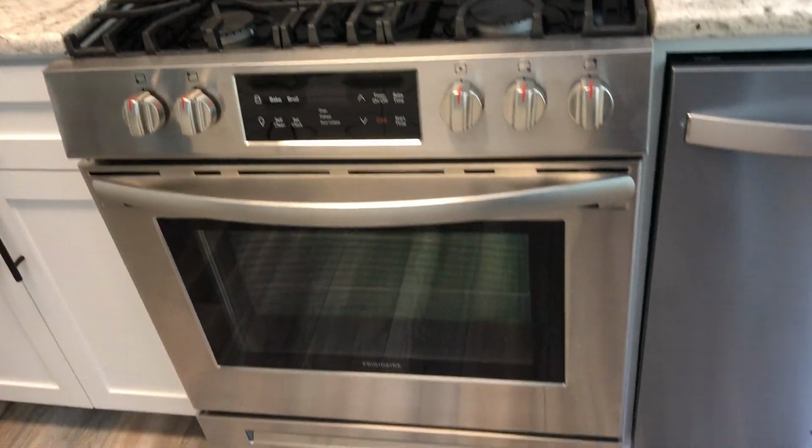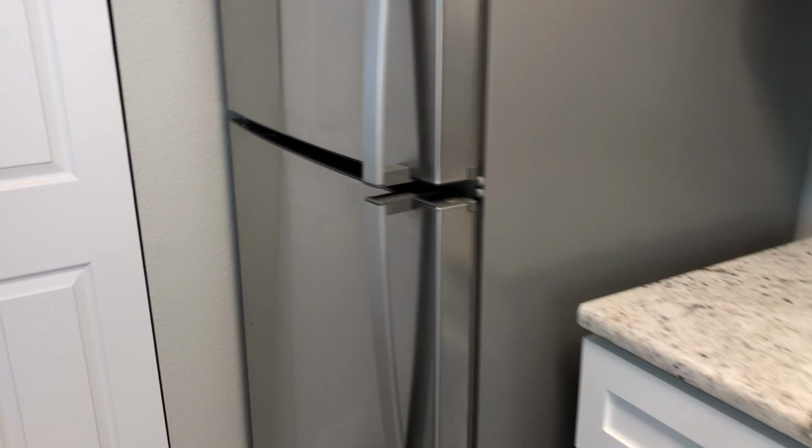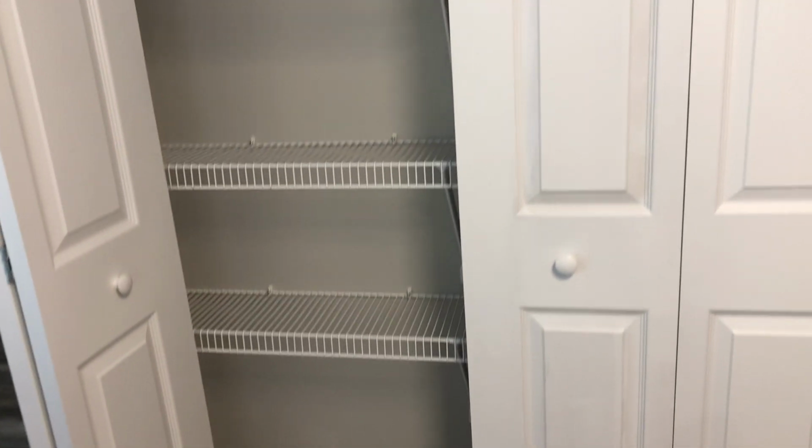Gas range, dishwasher right next to it. In fact, let me see, the dishwasher barely misses the handle of the sink. And then a micro hood above the dishwasher, and it looks like it does vent to the exterior. Freezer, refrigerator, and then we've got double doors here, and basically they've just put in the shelving all along to make it a pantry. Not very deep, but a good size, a nice pantry space.